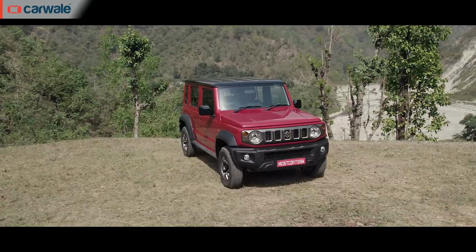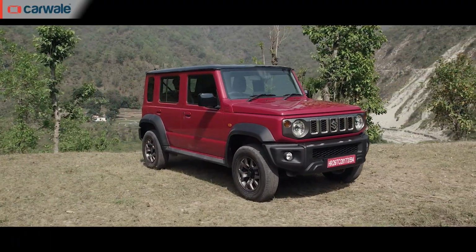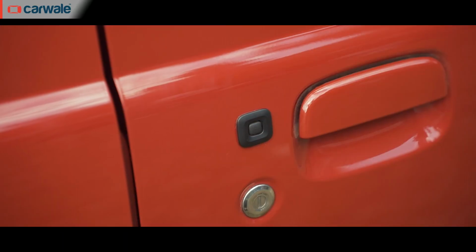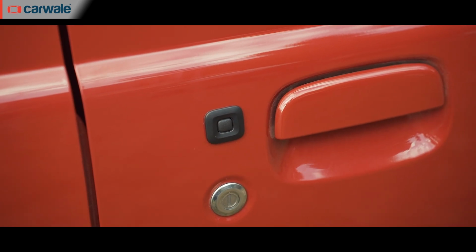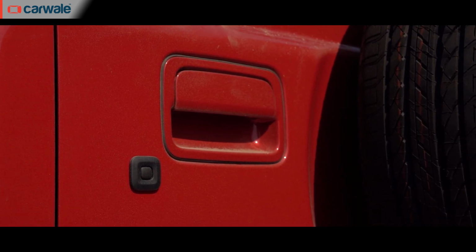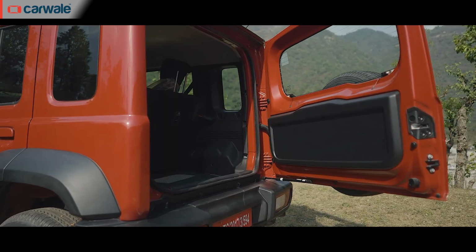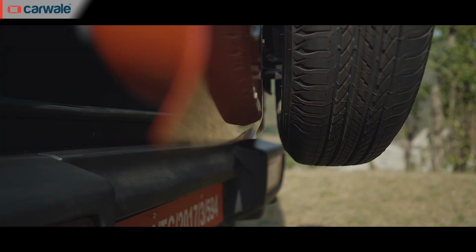Furthermore, the whole function over form philosophy Maruti has chosen for the Jimny leaves it feeling a bit cheap at places. The keyhole on the outside, the afterthought that is the proximity lock and unlock button, and the cost-effective but not so nice or handy door handles make the Jimny seem like it's built to a cost. The fact that the doors lack heft and the door closing feels light and loose doesn't help matters either.